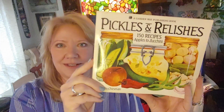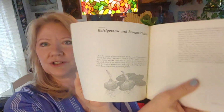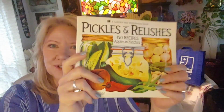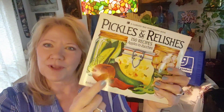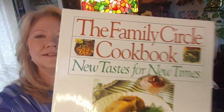So at any rate, this is pickles and relishes. And I thought, oh, this might be interesting to try doing some of these recipes. There's different types of things in here like okra, refrigerator and freezer pickles. I think this might be a good book. I know you can get all this stuff online and do YouTube videos like we do and learn about it, but sometimes it's nice just to have the book to read over when you're relaxing at night. So picked up this book. That's a long-winded explanation on that book, isn't it?